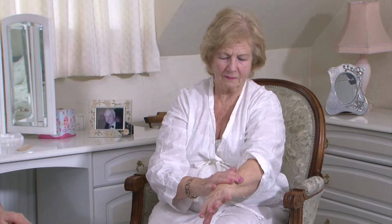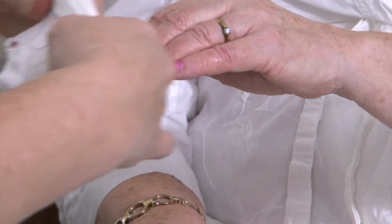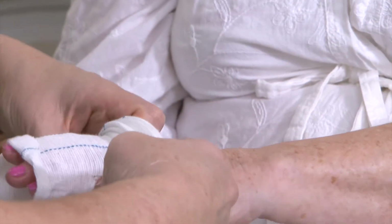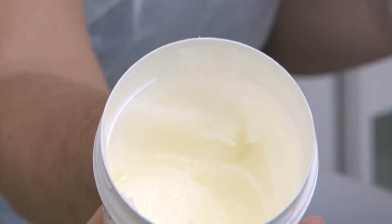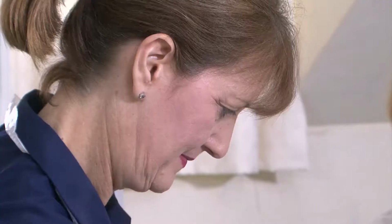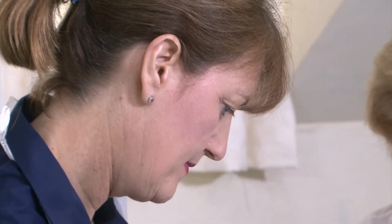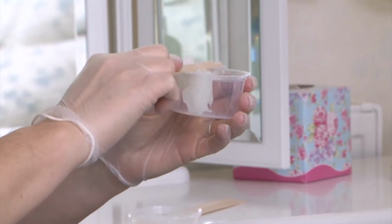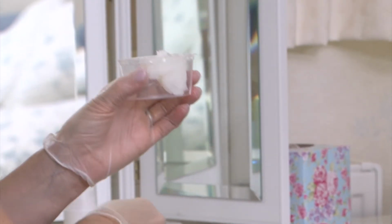If skin is very dry, emollient ointments may be needed. They are greasy and will stain clothing, so it's best to use underdressings or at night before the older person goes to bed. Ointments tend to come in tubs. Be sure to prevent contamination by decanting the amount of ointment required for the application rather than using fingers. Apply in the same way as cream with the dotting and stroking technique.